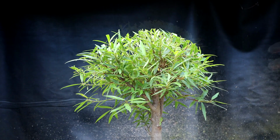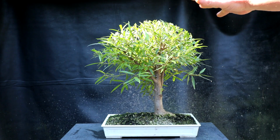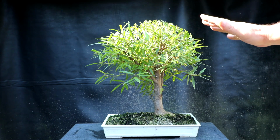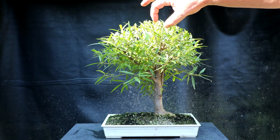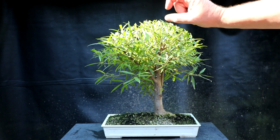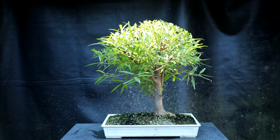I think that'll do it. The profile pruning got the canopy roughly to shape. Now this is the shape that I want it to be. So as soon as it starts growing, it'll get larger. So the next thing I want to do is go in with my scissors and snip back each branch about this long, take that much off of it, and using directional pruning. So I'll do that now.